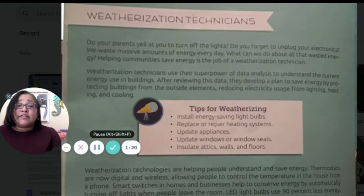Thermostats are now digital and wireless, allowing people to control the temperature in the home from a phone. Smart switches in homes and businesses help to conserve energy by automatically turning off lights when people leave the room. LED light bulbs use 90% less energy. Weatherizing homes, businesses, and schools saves money and uses less energy, which is good for the environment as well.